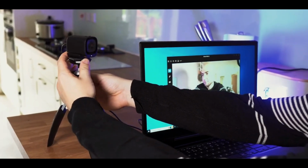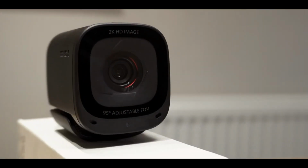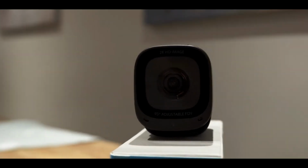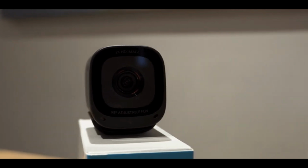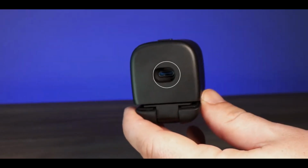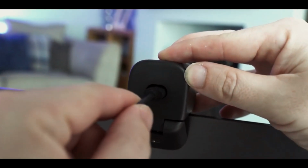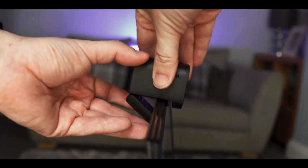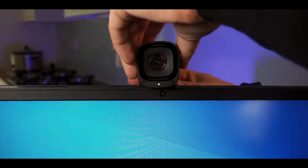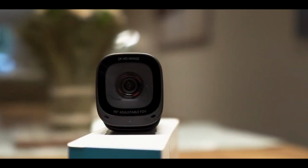Equipped with advanced autofocus technology, it automatically adjusts focus to keep you in sharp focus even as you move around. The wide-angle lens provides a broad field of view, perfect for accommodating multiple people in the frame or capturing more of your surroundings. Additionally, the webcam features built-in dual microphones with noise reduction technology, ensuring that your voice comes through loud and clear without any distracting background noise. With its sleek and compact design, the PowerCam C202K is easy to set up and transport, making it ideal for professionals who are constantly on the go.